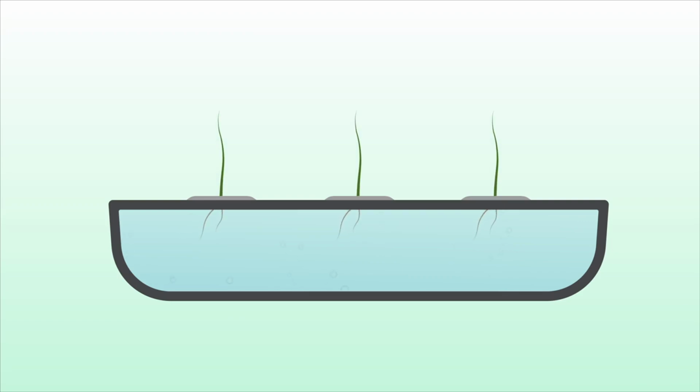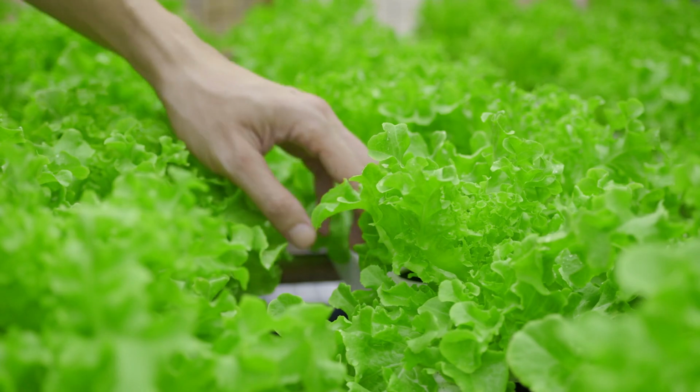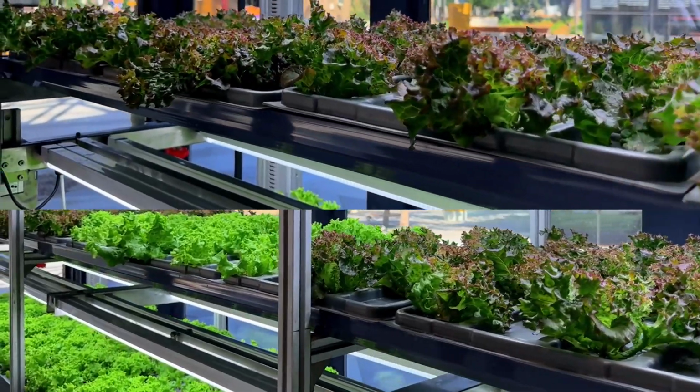Hydroponics is another innovative method. It involves growing plants without soil. Instead, plants grow in nutrient-rich water. This method uses up to 90% less water than traditional gardening. That's a huge saving, especially in areas with water scarcity. Plus, plants grow faster and healthier.